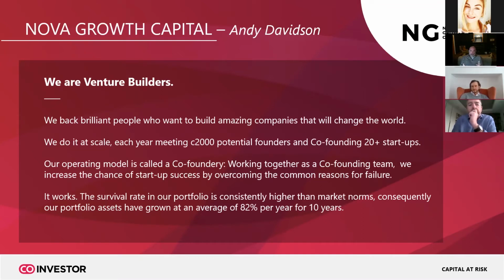Those individuals are hardware engineers, software engineers, product managers, digital marketeers, lean startup practitioners, everything that we need to build a team around the founder and create a viable product and, more importantly, a viable business model. We've been doing this since 2008, and obviously we've been through a number of iterations. In that time, we've co-founded over 100 companies.